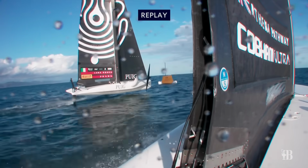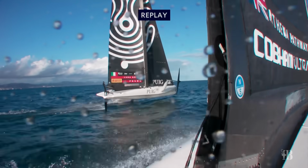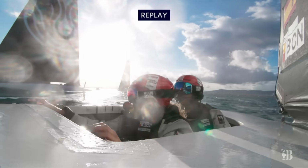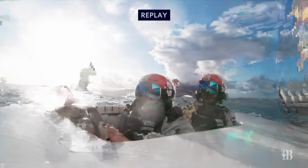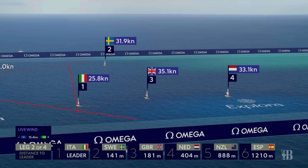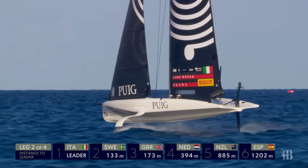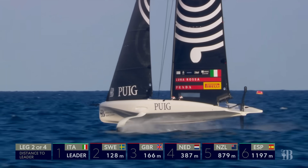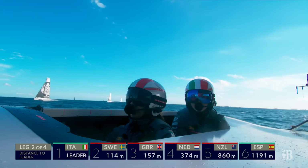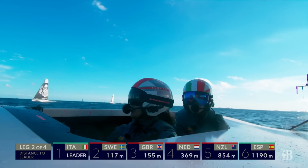Bearing away. That's actually Athena Pathway, but you can see how close they were as well. So Italy had an absolute blinder. They got into the lead at the top mark with a beautiful manoeuvre under GBR, and they've extended on this downwind. To windward of them, they've got Sweden.